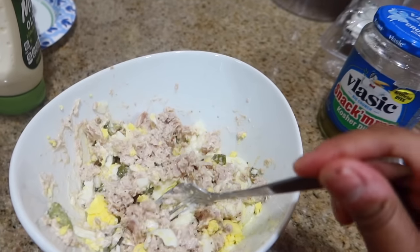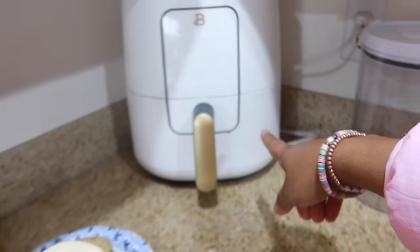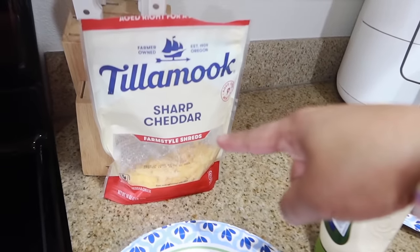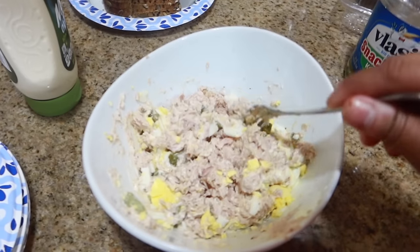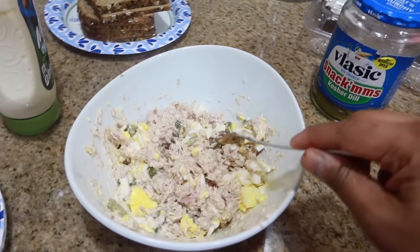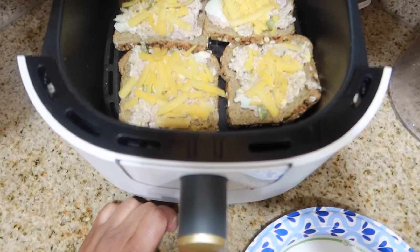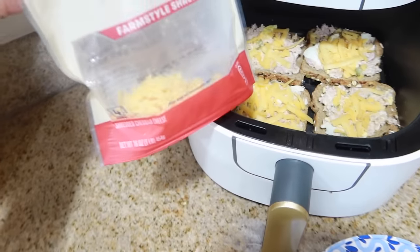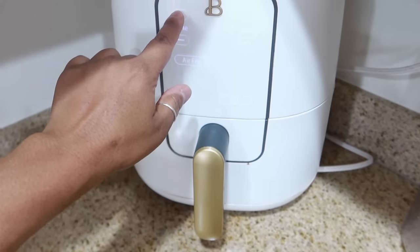Okay, the tuna salad is done. I have some sharp cheddar here, and then I have some bread in the air fryer. I'm gonna add it with some sharp cheddar to the top, and then I'm gonna add this. Put it back in the air fryer. Everything's gonna melt and get nice and warm, and then we're gonna have tuna melts. Okay, I took the bread, I spread the tuna salad on it, and then I sprinkled it with this sharp cheddar cheese, farm style shreds, and then I'm going to put it in here for 3 minutes.